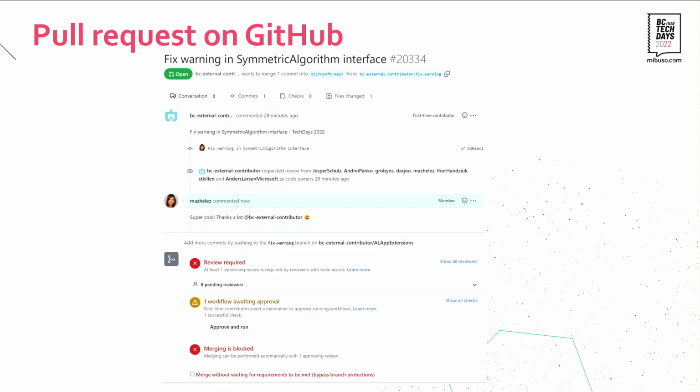But more importantly, here you're going to see this one workflow awaiting approval. This is because the CI that we implemented requires manual approval by someone from the current owners, pretty much someone from Microsoft. This is some security stuff that we need to take into account. And then once the CI is completed, the PR is ready to be merged.